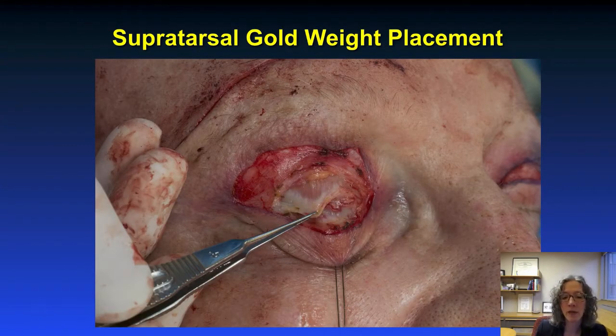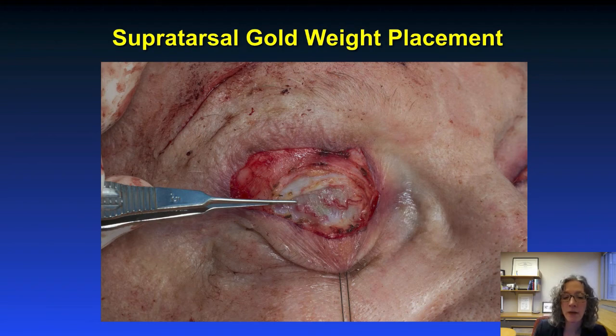So here we have some intraoperative slides. We can see the forceps are grasping the levator aponeurosis, which you can see transitioning to the levator muscle. And here the forceps is showing the Mueller's muscle with the arcade running through it. And so we are going to be placing the weight right anterior to the Mueller's muscle and inferior to the levator edge.